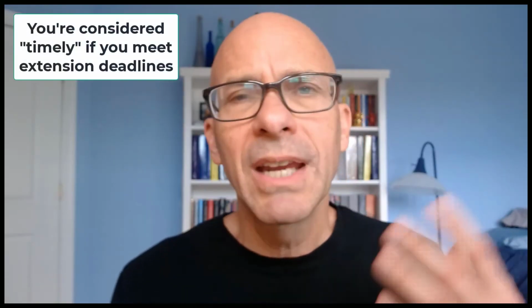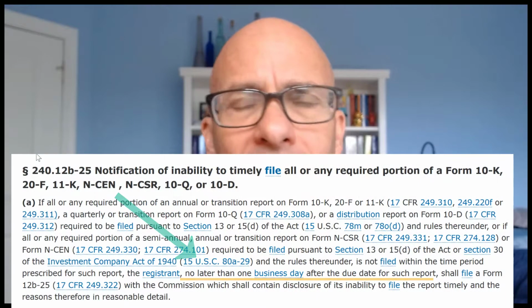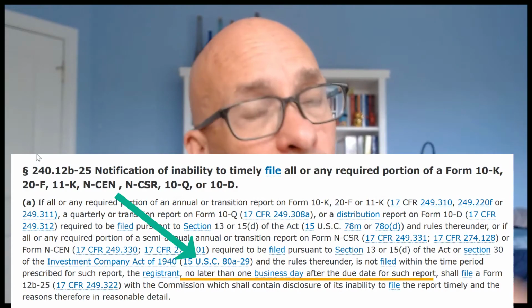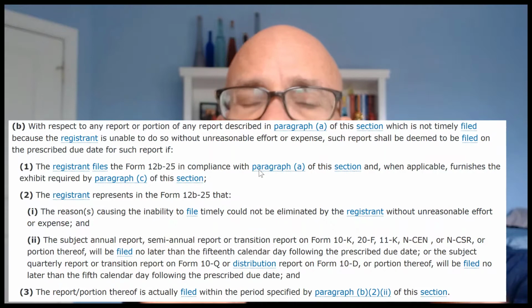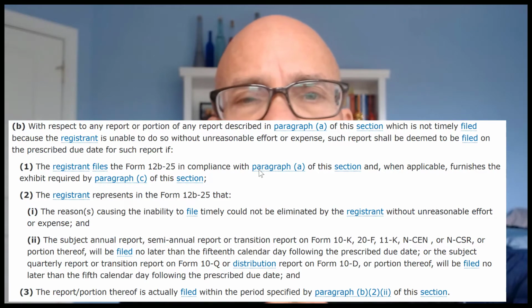2, you'll be timely if you can get the final filing done by the extension date. So this is how it works. You realize that your 10-K or 10-Q can't be filed by their due dates. So you scramble to file a Form 12b-25 with the SEC within 1 business day of the due date of that 10-K or 10-Q. This is all according to 12b-25(a). If you do that, you get the Form 12b-25 filed within a day, meaning you get 1 extra day after the 10-K or 10-Q's due date to get that Form 12b-25 in. Then that 10-K or 10-Q will be deemed to have been filed on the original due date if the company timely files that Form 12b-25, presto magic, under Rule 12b-25(b).